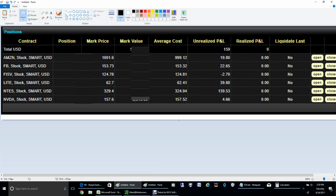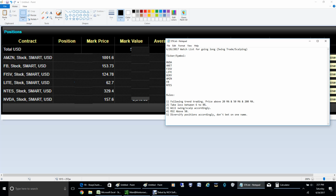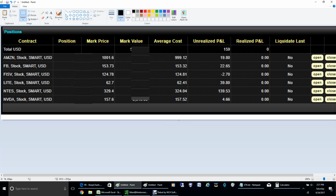Usually I'm in at around 153.30. The reason why it is showing me this average cost as 153.32 is because of the broker commission and all. The brokerage that I'm using is Interactive Brokers. And also, if you clearly see, I follow all the rules that I'm showing you here. I have well diversified it.